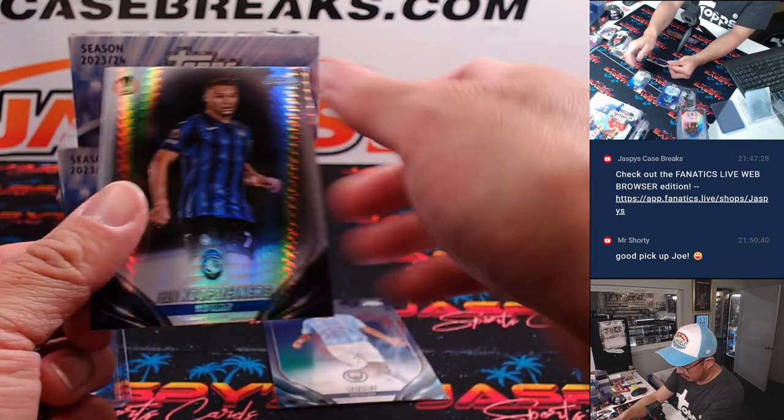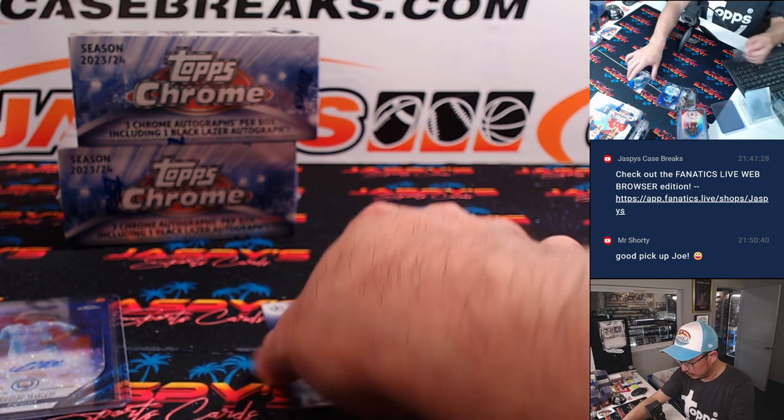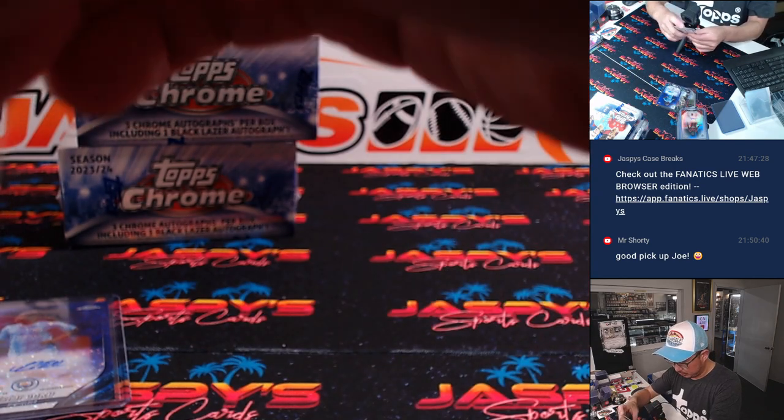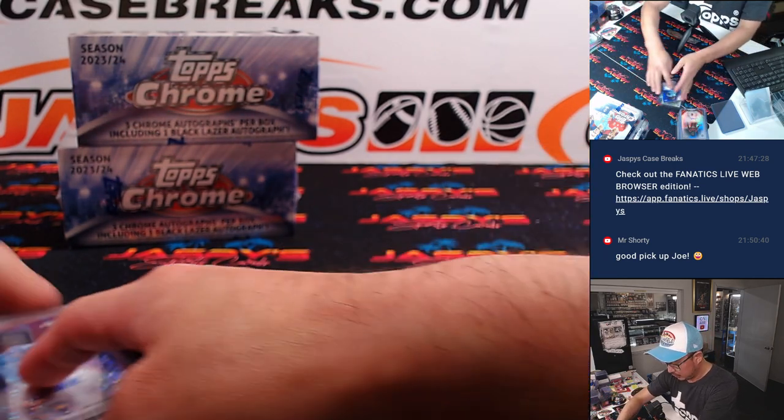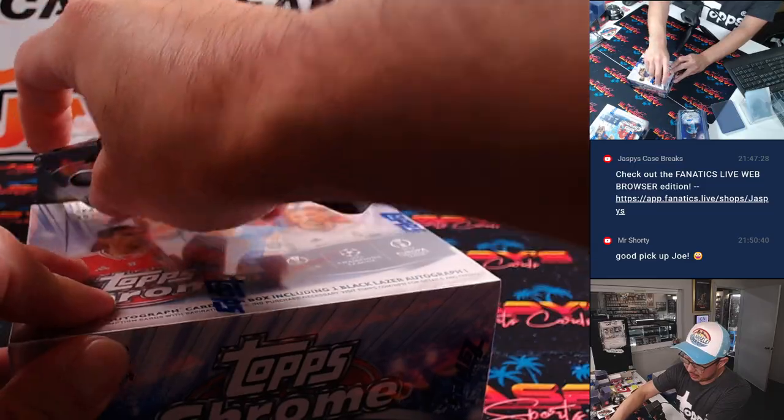And 80 out of 99, Rodri for Man City. Two boxes.